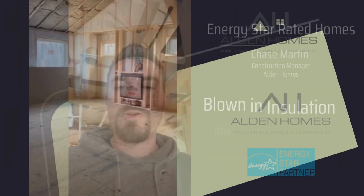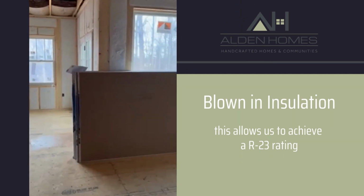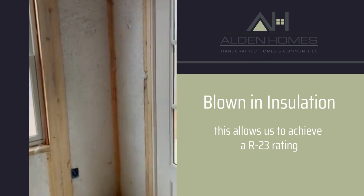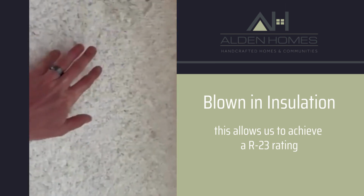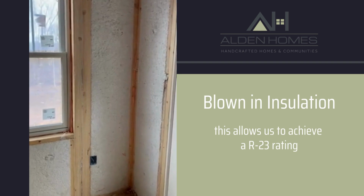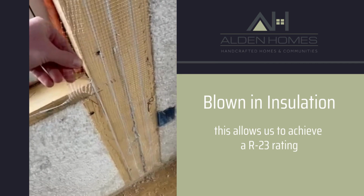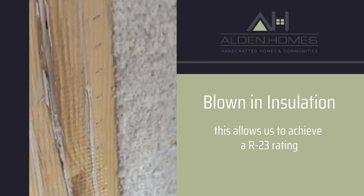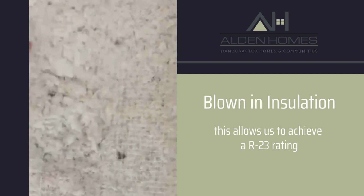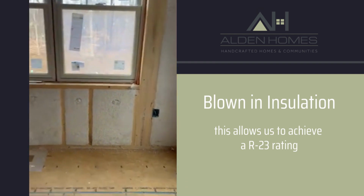So hope you enjoy. So for starters, as I have shown before, we use blown insulation in our exterior walls. This allows you to achieve an R23 in the exterior walls versus like an R21 is what you'll typically see. So you can see a little residual here of the bibs or the netting that's put on everything beforehand, and then they've got a little opening right here where they actually put the hose in and blow the insulation in these wall cavities, these stud cavities.